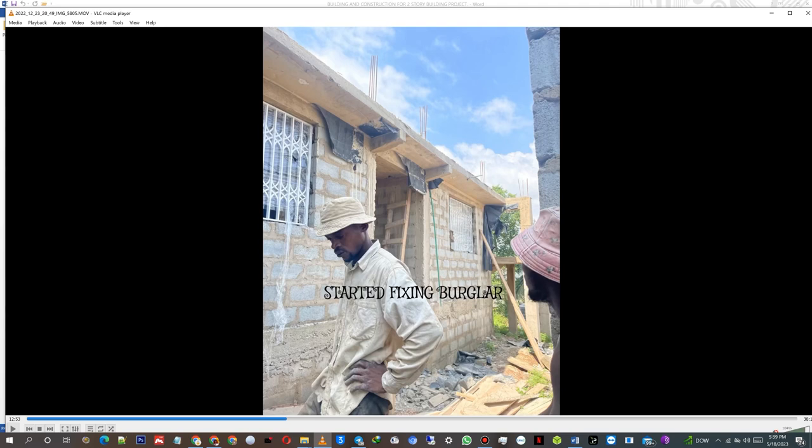So we broke some of the corridor and added it to the master bedroom for a wardrobe space, and also made the room more spacious. So we made some changes in that too.